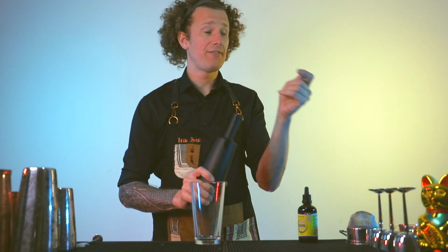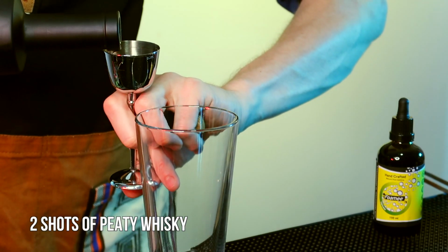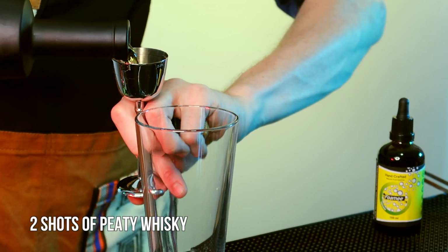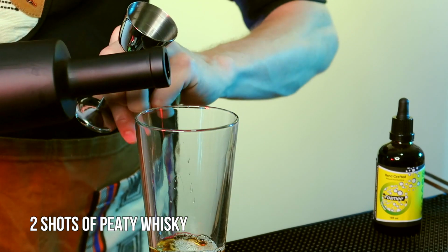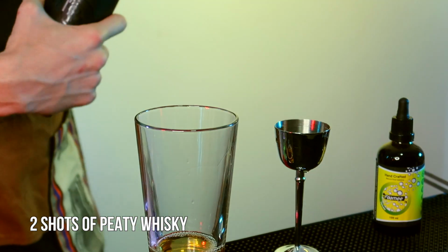Okay, so we're gonna have a large measure of our Octomore. That's about 50 or 60 mils. And I can smell it already. I might even drink some a little bit more.